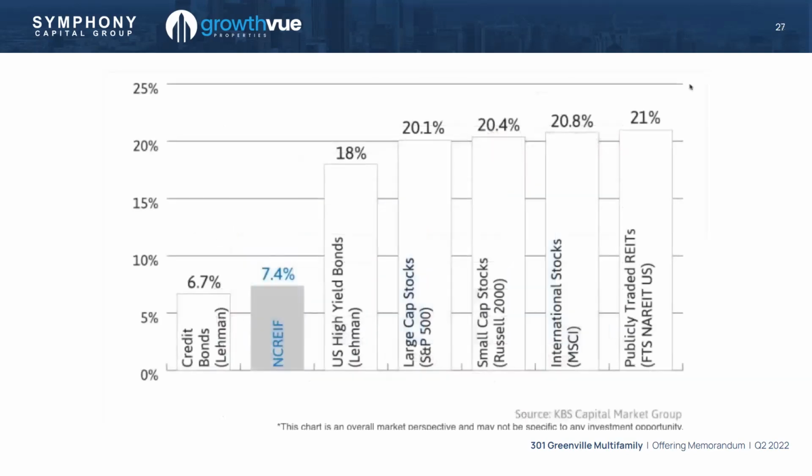And last, but certainly not least, volatility. Volatility is the number one thing that we believe kills most portfolios. As you can see here, the volatility rating on commercial real estate, highlighted in blue, is about 7.4%. The only thing that's better than that is a credit bond. And that's compared against high yield bonds, large cap stocks, small cap stocks, international stocks, and publicly traded real estate investment trusts. So direct ownership of real estate still tends to be one of the best combatants against market volatility.